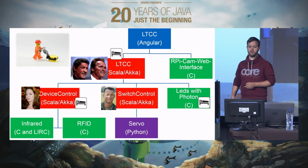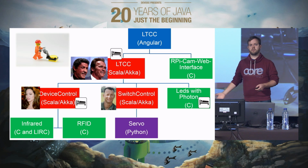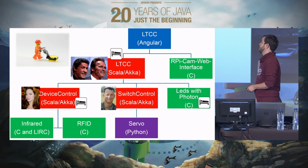So we replaced everything with Akka, except for the bit where we talk from Angular to Akka, because you can't just send messages to Akka from Angular. Maybe in the future.